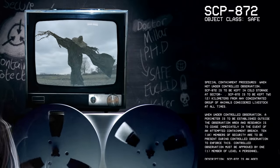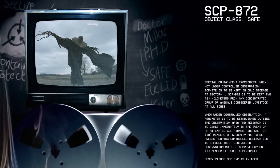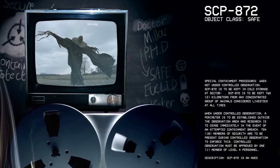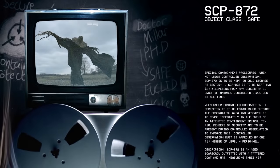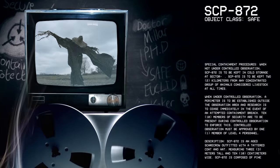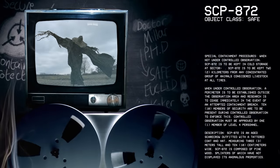Object class: safe. Special containment procedures: when not under controlled observation, SCP-872 is to be kept in cold storage at sector. SCP-872 is to be kept 2 kilometers from any concentrated group of animals considered livestock at all times.